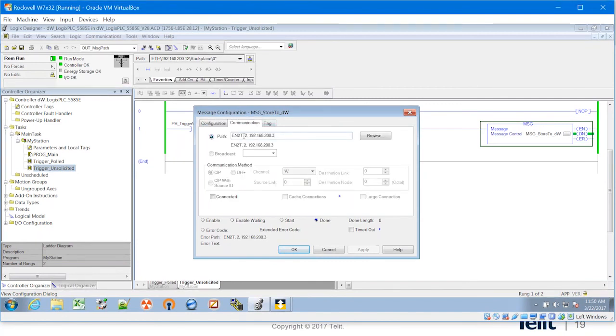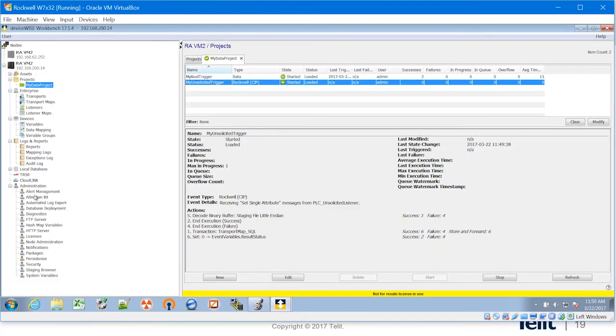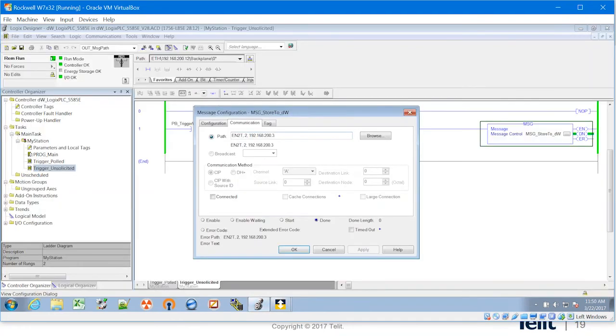And communications wise, I'm going to go to 192.168.200.3. Okay. But that's not actually where this DeviceWise is. That's where the other one was. This one is going to be at 192.168.200.14 because I'm running from within the VM. So over here, I need to change this to 14. And if you'll remember, I also had to change the port that it was on because RSLinx likes to own the default Ethernet IP port. So this is 44819. And I can apply it. So this tells Logix to send it on a different port than the default.